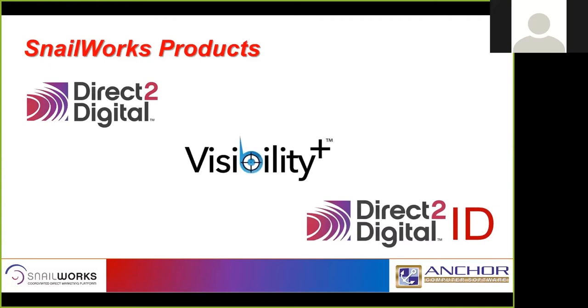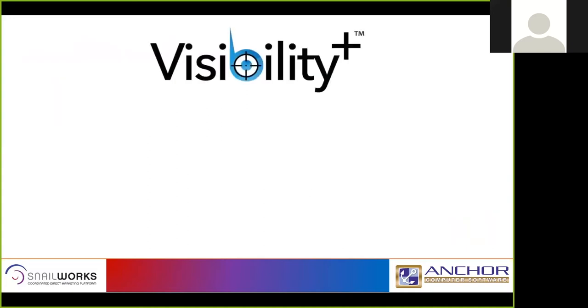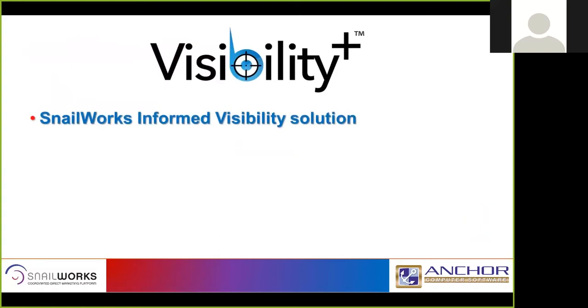And finally, what we're talking about today is Visibility Plus, which is our mail tracking product, and it's built around the Informed Visibility platform. I almost said Informed Delivery. The Postal Service likes to name everything informed these days, but Informed Visibility is what we're looking at in this case. So Visibility Plus, as I said, is our Informed Visibility solution, and we provide client-facing mail tracking reports.